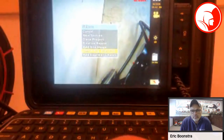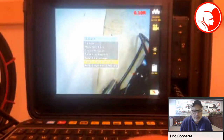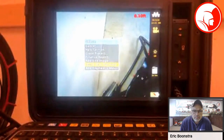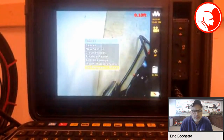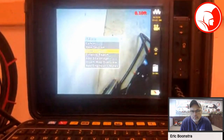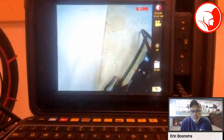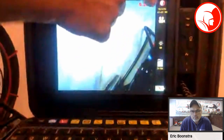Insert map overview. That app also has a map that you can customize through Google Maps with a top-down view of the project that you're working with, and engineering notes if I wanted to enter some special notes on this. I'm going to hit close project. So now when we look back up there, our Spartan head is back. So now we've completely exited that. We've saved that. It is now inside that hard drive.